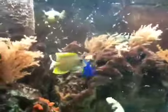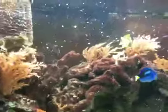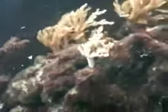Couple tangs, blue tang. See Kenya tree, there's mushrooms on the rocks. Kenya tree coral. There's some polyps over here on the rock. Some other types of mushrooms on this rock here. So this is 75 gallon. I think that all the livestock's been represented in here now, so I'm going to move on over here.